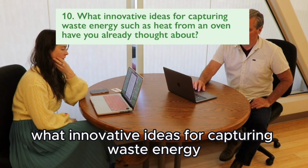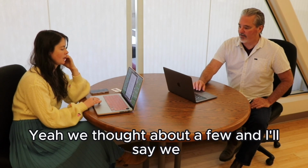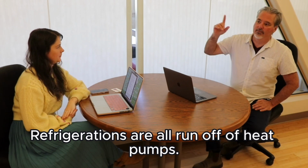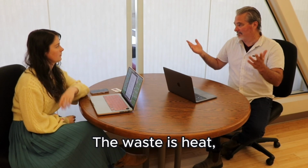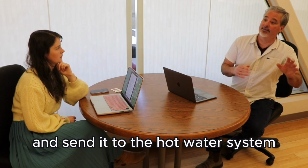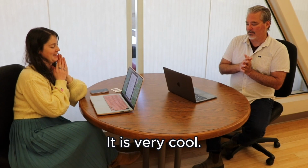Gotcha. The next question has to do with what innovative ideas for capturing waste energy, such as heat from an oven, have you already thought about? Yeah, we thought about a few, and I'll say we thought about 3 main sources. We're implementing one. Refrigerations are all run off of heat pumps. Heat pumps are outside, they're up on the roof. The waste is heat. Yeah. So we designed a system to capture that heat and send it to the hot water system to preheat it. Oh, that's cool. It is very cool.